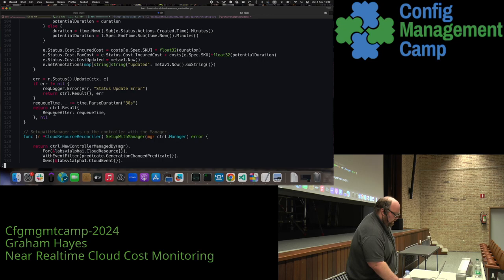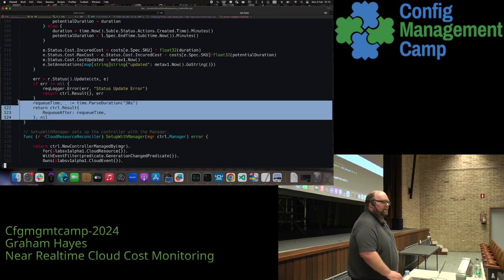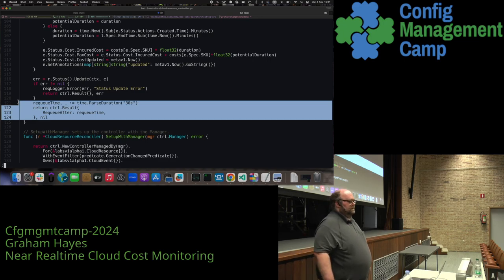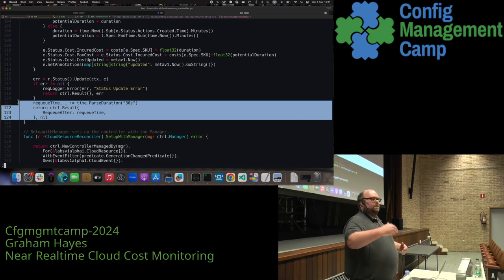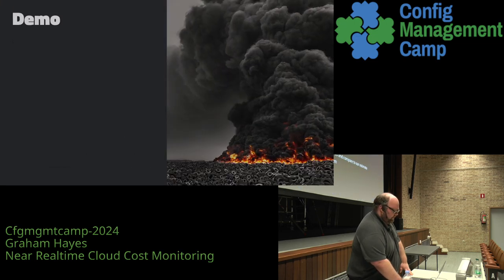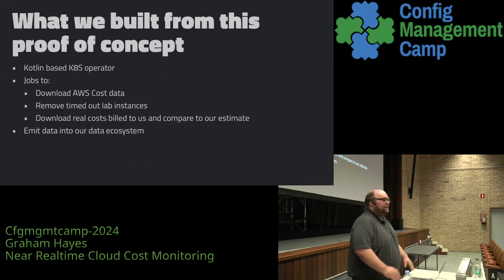Effectively here, every time we calculate the status of a cloud resource, we requeue it and tell Kubernetes that I don't care what happens, I want you to reevaluate this in your next reconciliation loop in 30 seconds. And that triggers all the way up to the top of the lab. So this was the initial proof of concept.